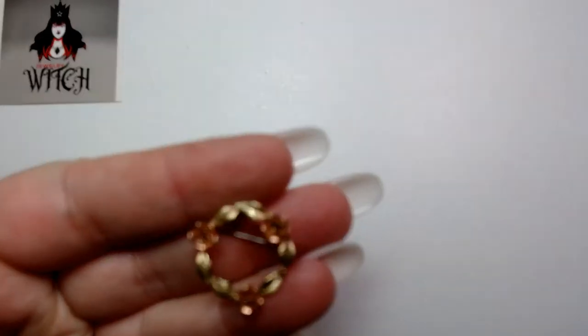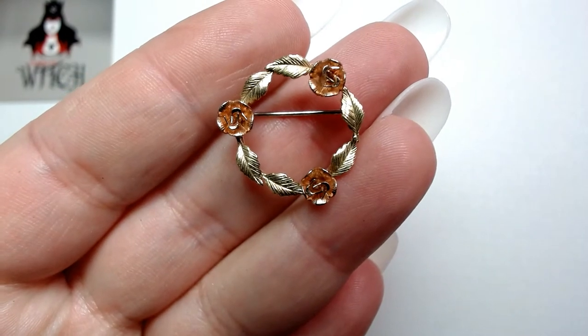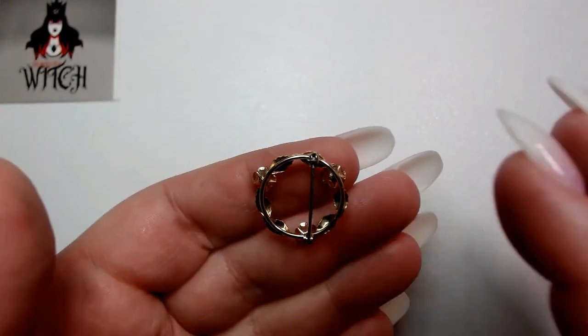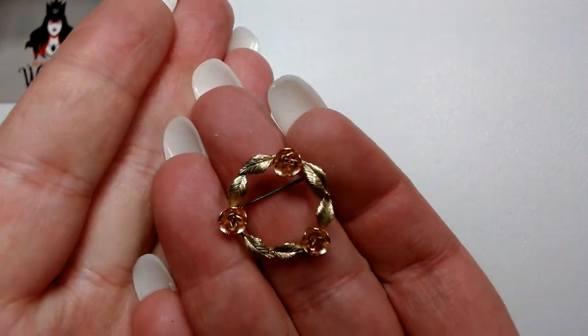Let's see, what else do we have today? We have a very dainty little pin with leaves and roses. Wow, that's really, really cute. No markings whatsoever. Pretty sweet.